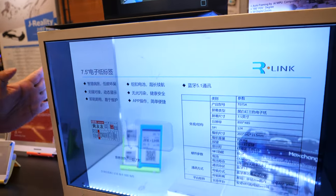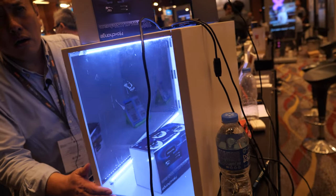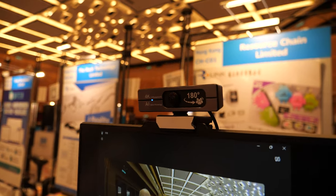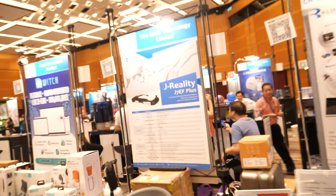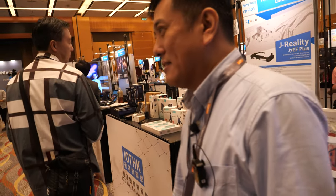How about this? This is very expensive, and actually we make this for Facebook. It's around $500. And this is $100. Is it the best 4K webcam? It's 4K. Is it better than Logitech? I cannot say that Logitech is the best one. And this smart glass is expensive, more than $500, maybe $1,000 something.